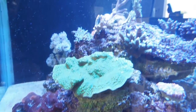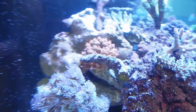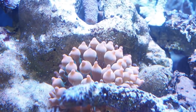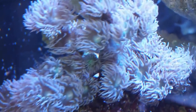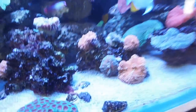Some beautiful acropora sticking out the top there. A gorgeous bubble tip anemone over this side. The camera's just really not picking up the colours on it, which is sad, but that's actually beautiful. There's another beautiful piece on the other side as well. Huge Duncans. And then Ricks. Like I said, Williamstown is the Rick King.